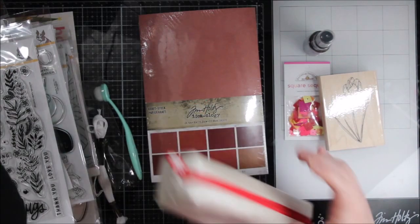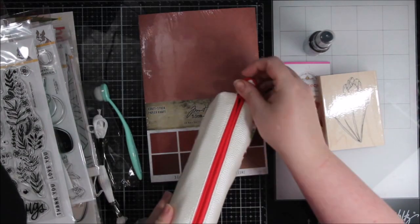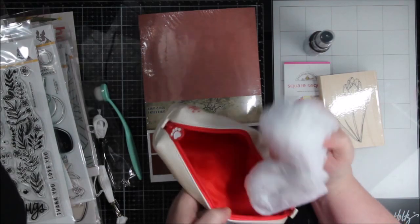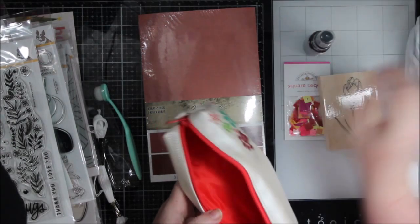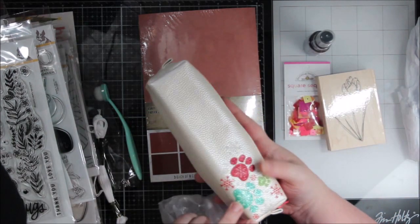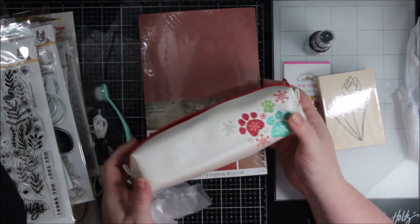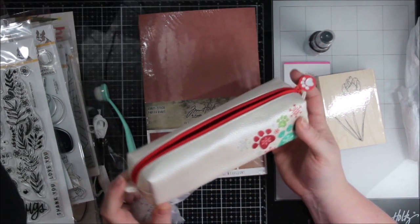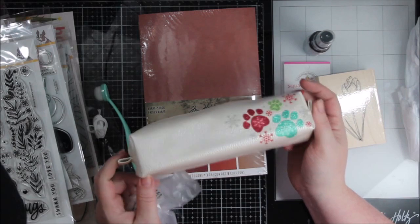And then this is the thing I was so excited for. And now I don't know what to do with it. But it is a pencil case. Paintbrushes, pencils, I don't know. What would you keep in this? It's adorable. It has snowflakes and paw prints, and it's a really pretty color, and has this bright red ribbon, and oh, it's very cute.